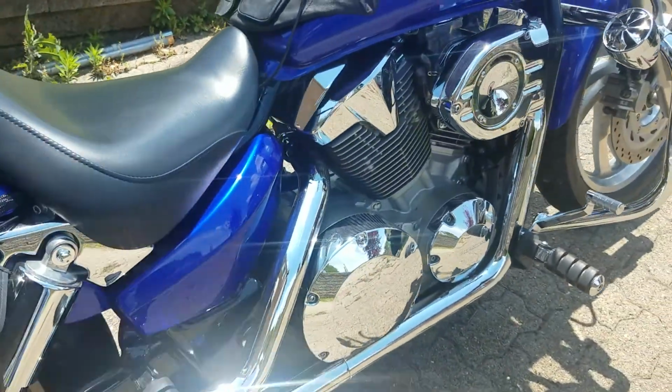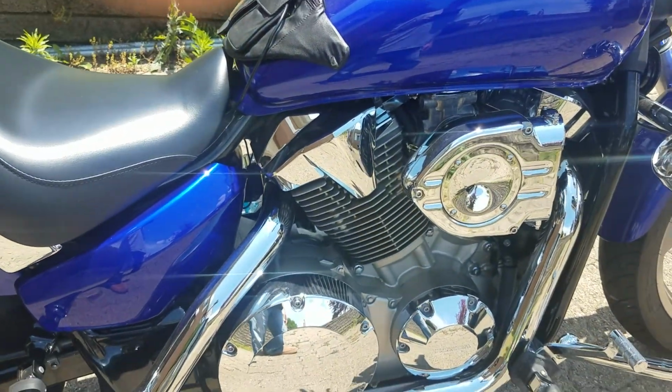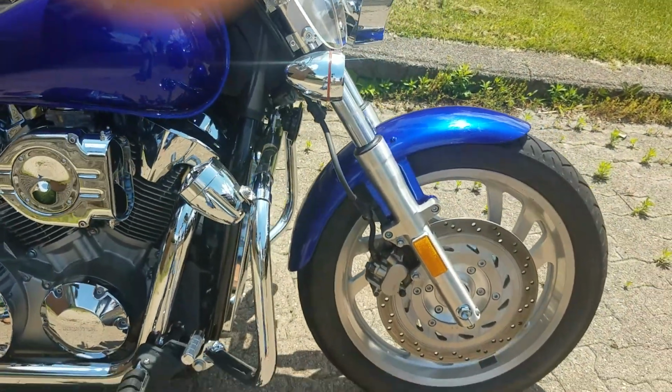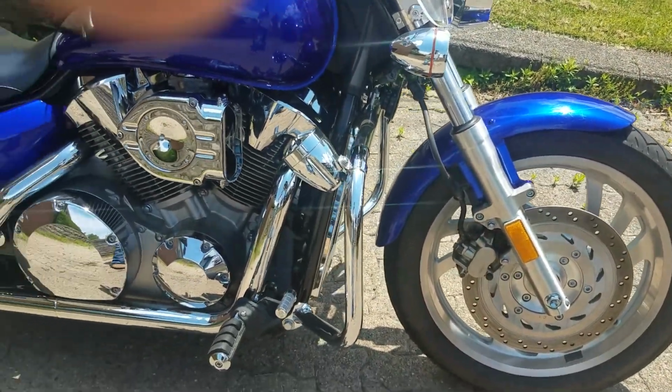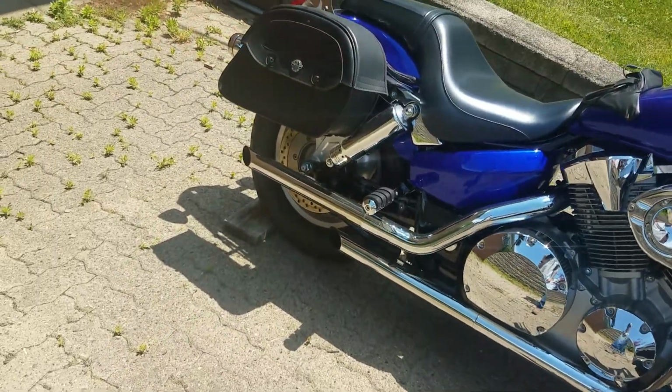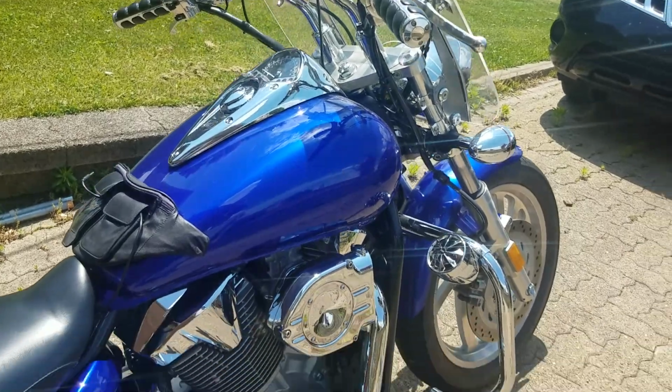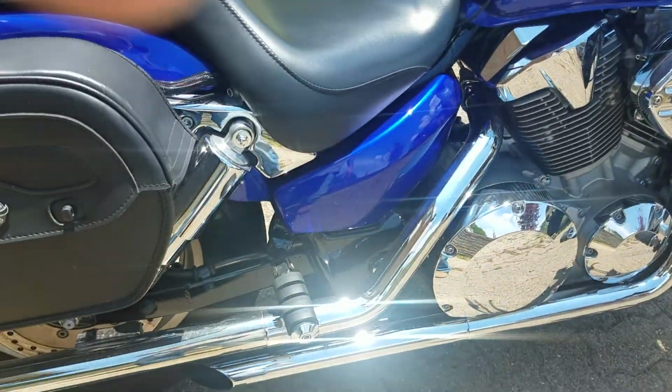All the paint and the motors, fantastic. It's been garage kept its entire life since it's been purchased. Once I put a quick wash on it, I mean, it literally looks like it rolled off the factory showroom floor. Upgraded hand grips, obviously ISO pegs.